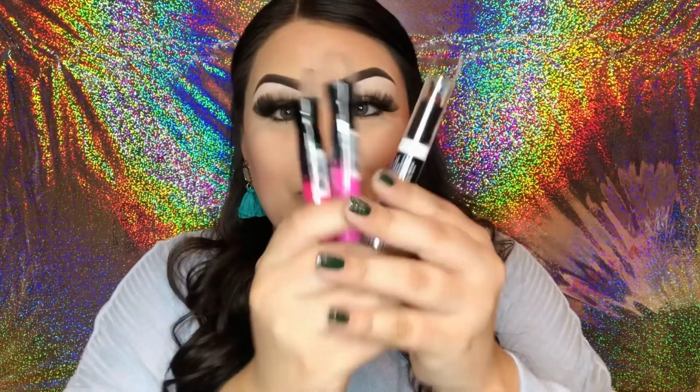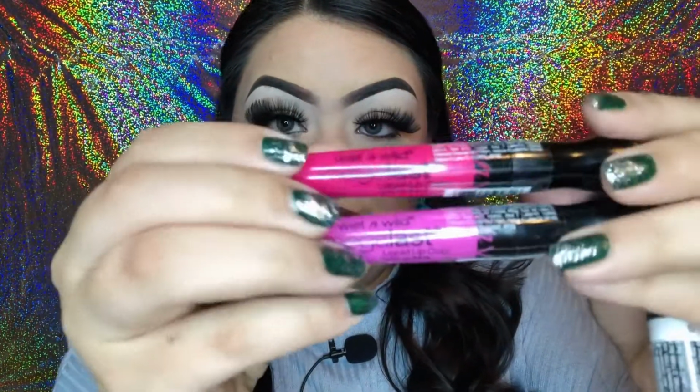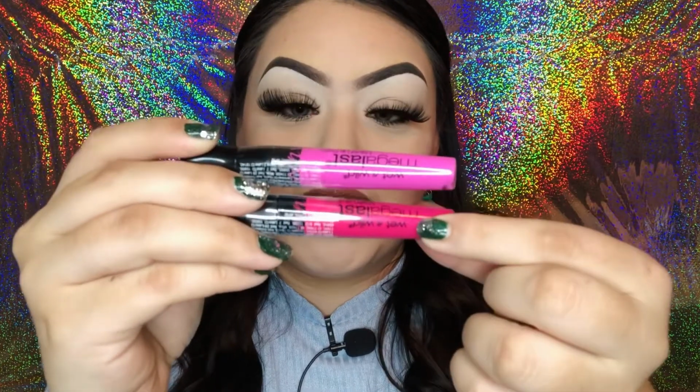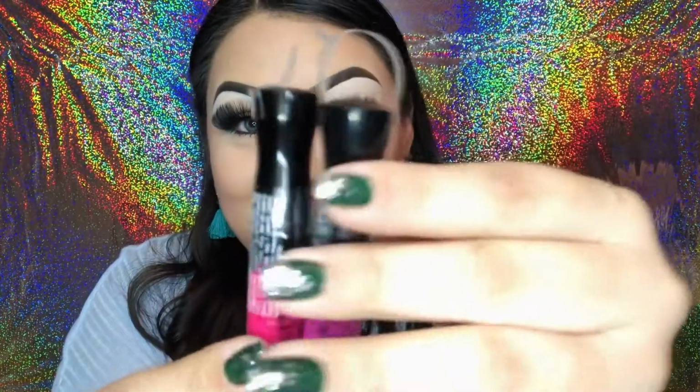So I found some more great Wet n Wild makeup products. And if you haven't seen my Dollar Tree Wet n Wild haul, I'll link it above. But I found some great lipsticks. So these are the lipsticks that I found. These 2 are liquid lipsticks, and they're really pretty. This pink one here is Click on My Hyper Pink, and this bottom one is Back to the Fuchsia. So this is a really cute kind of set, and I'm thinking that this would be a great stocking stuffer to go with the little gift set that I got.